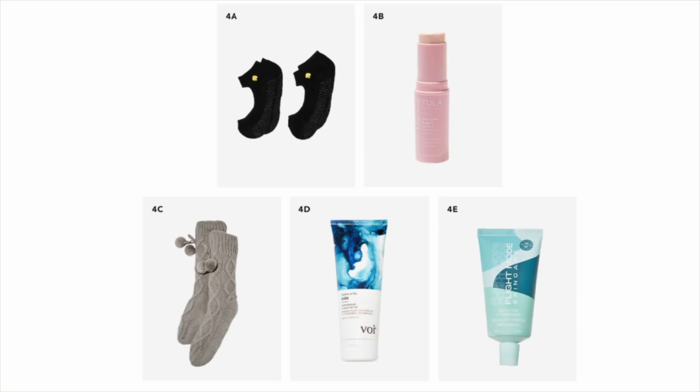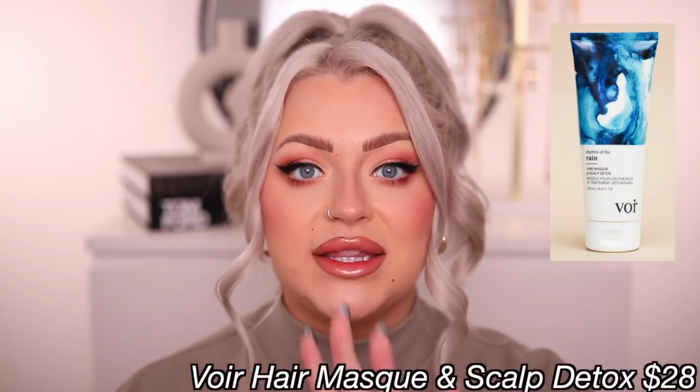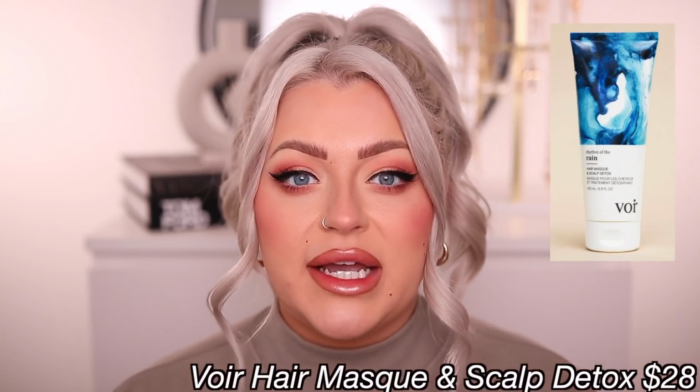So moving on to the choices that are for select members. These are for the annual members. I knew again that I was going to go for the hair product. I'm a junkie for hair mask, anything that's going to scalp detox or just really make my hair soft, kind of like a deep treatment.